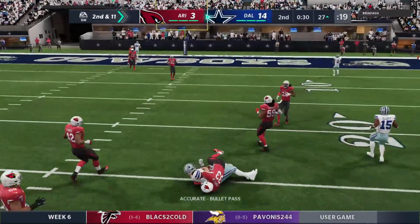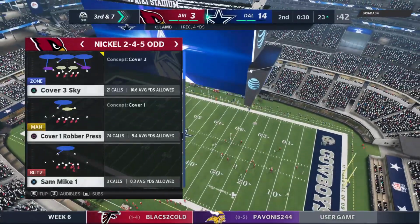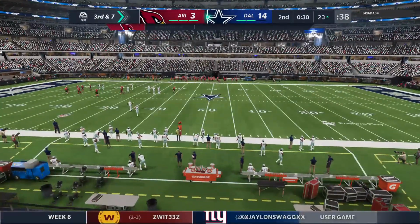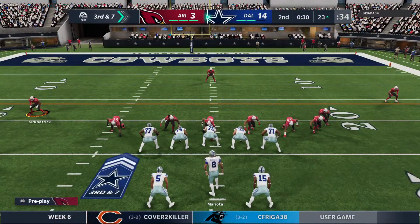Mariota able to hit his target, Lamb. Now the Cowboys going to burn the first of their timeouts as they get it right at the 32nd mark of this first half. Here's play number 7 on the drive. This is 3rd and 7.